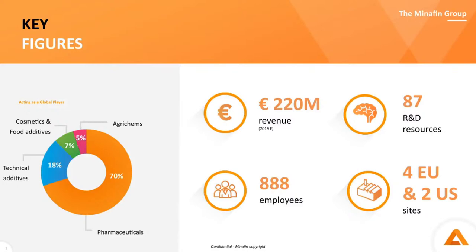First, let me tell you a few words about Minafin Group, the company supporting the development of EcoXtract. Minafin is a French and Belgian group focused on fine chemicals manufacturing with two main activities. First, a CDMO business in the pharma industry. And second, a renewable and bio-based chemistry business targeting different applications such as technical additives, cosmetics, or agro market. In 2021, Minafin counts approximately 900 employees across the world, with 10% dedicated to innovation and R&D. The group operates 6 production sites across the world, with 4 implantations in Western Europe and 2 in the US.